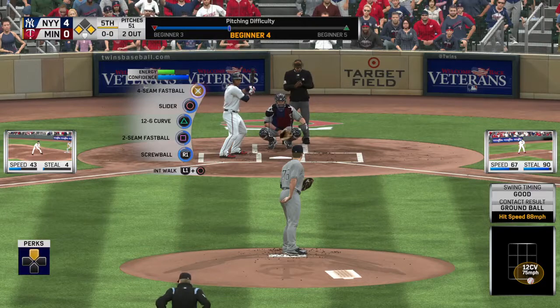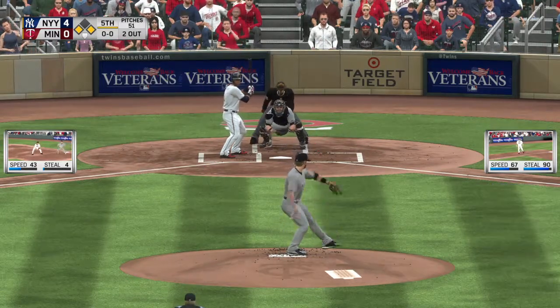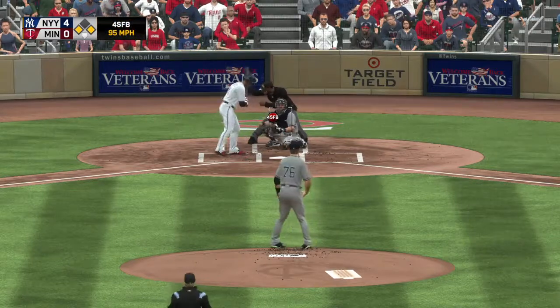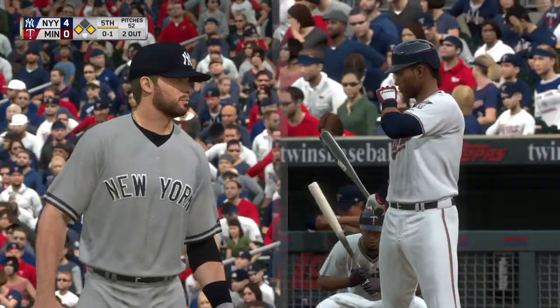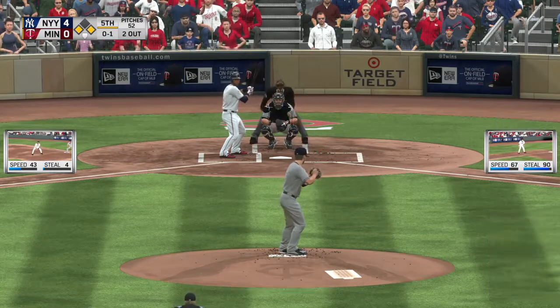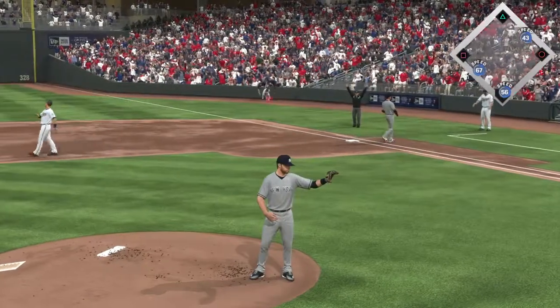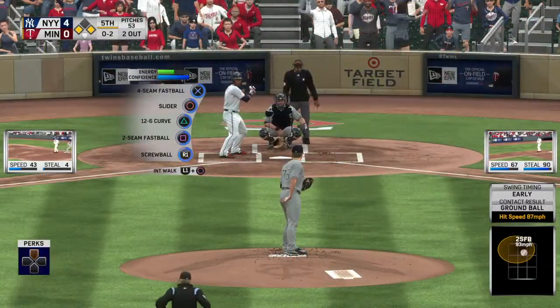Trying to pick things up where we left off. Jorge Polanco. And we'll see what he can do here with a pair of runners on base and 2 gone here in the 5th. Went about halfway there, but it's a called strike regardless. Matt, he's really putting on a clinic. The first pitch strike, we talk about it all the time. He's 90% in this game, first pitch strike. When you do that, you're going to have great success.